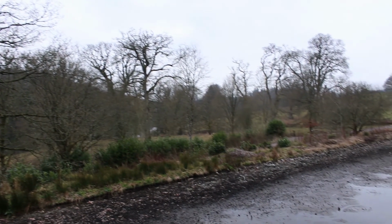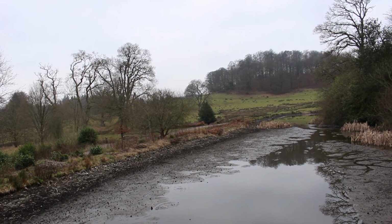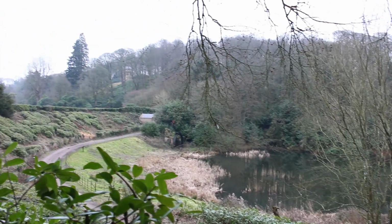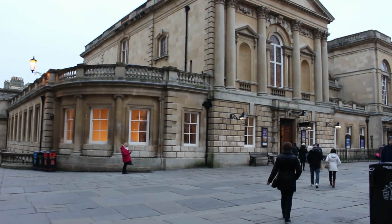The entire garden in its shape and vegetation is artificially created by man. And you come to realize this more than at any other stage of your walk when you come to the edge of the garden and see the outside and the dam that creates the pond. Thereafter, we made our way to Bath.